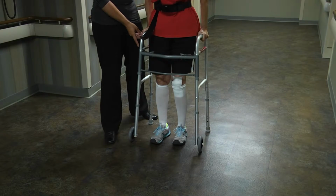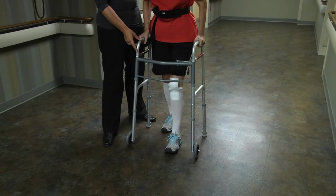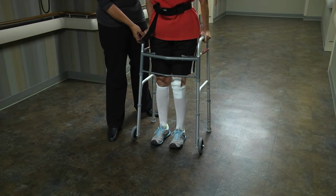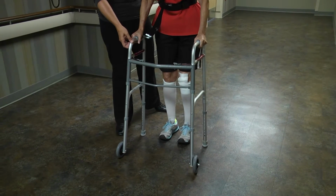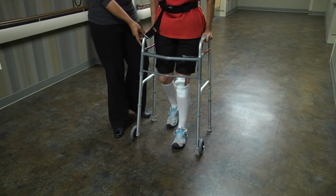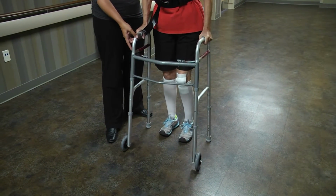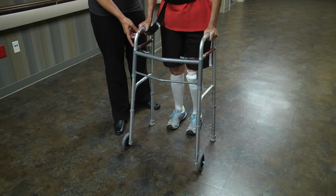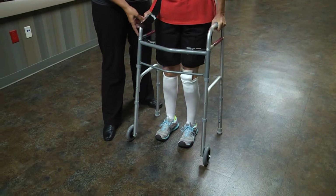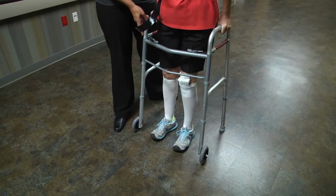And you want to try to use that knee bending and straightening. So you want to try to land on your heel with a straight knee. And then during the next step, so push your walker forward, you want to roll off your toe, bend your knee a little bit, and then land on that heel again. So you have to remember to bend and straighten at that knee. Otherwise, your knee is going to stay awfully stiff. I forgot. Yep, that's okay. There you go. One more step. Good.